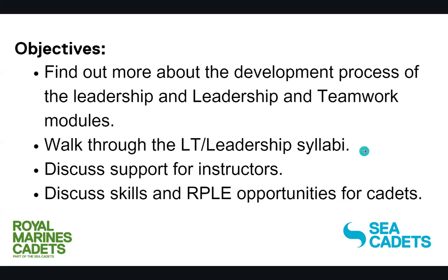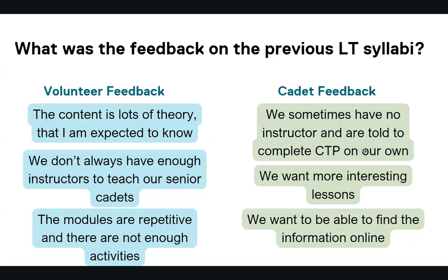But there was initially a leadership and teamwork syllabus that was part of the CTP, and there were leadership modules that were part of the CTS, which have gone through redevelopment over the last couple of months.